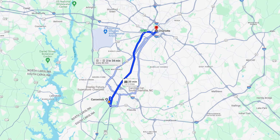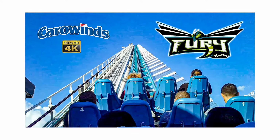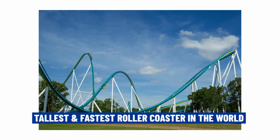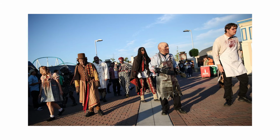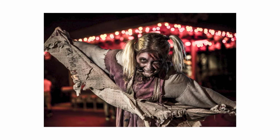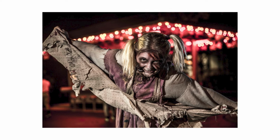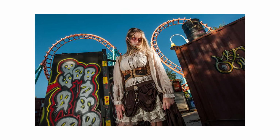And one thing you can't miss when you're down there, a lot of things you can't miss, but one thing is the Fury 325, which is one of the tallest and fastest roller coasters in the world. There's also a great Halloween event that's not to be missed. They dress up monsters and ghouls all over the place. A lot of the rides and a lot of the houses that they have there are all decked out to make it a scary environment. So great place, and that's Carowinds.